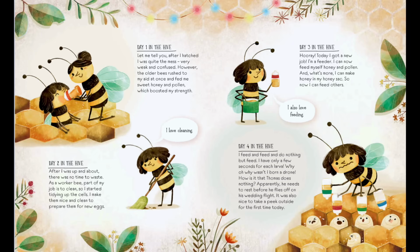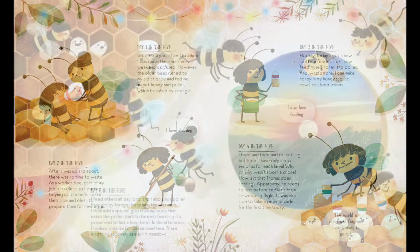I also love feeding. Day 4 in the hive. I feed and do nothing but feed. I have only a few seconds for each larva. Why, oh why wasn't I born a drone? How is it that Thomas does nothing? Apparently, he needs to rest before he flies off on his wedding flight. It was also nice to take a peek outside for the first time today.